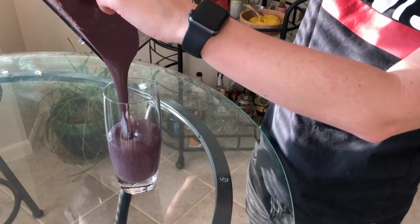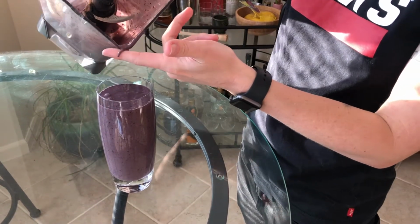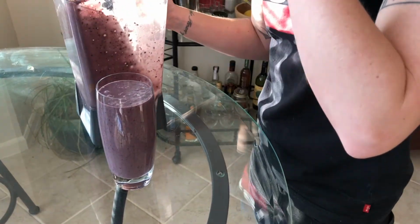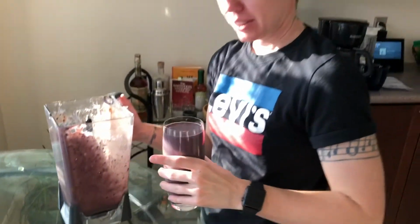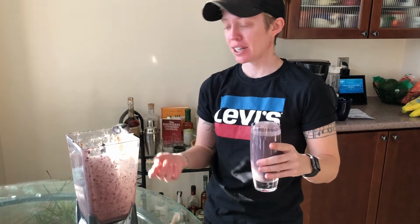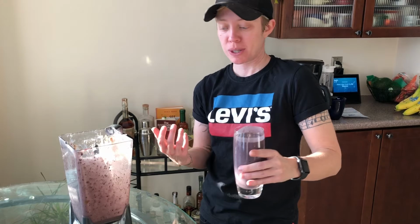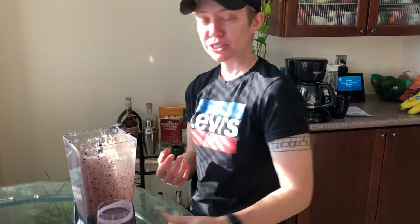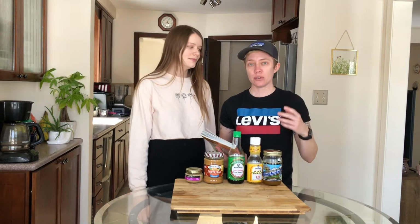I like the consistency a little runny because it's easier to drink that way. If I'm making a smoothie bowl though, I'd want it to be a little bit more thick. It's perfect every time. I use the same ingredients, the same measurements. I added the date today so it's a little bit more sweet, but it's delicious. Alright, so we're going to be making a peanut noodle.